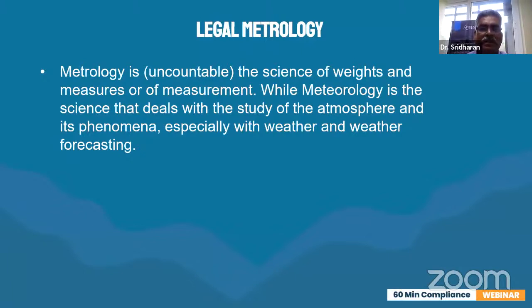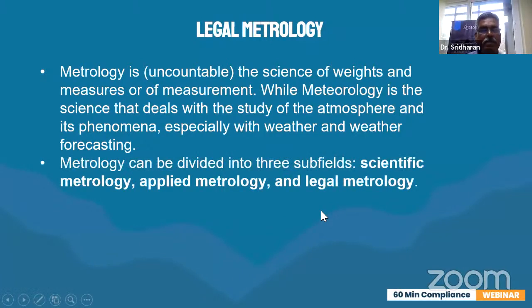Metrology is the science of weights and measures or of measurement, while meteorology is a science that deals with the study of the atmosphere and its phenomena, especially with weather and weather forecasting. Metrology can be divided into three subfields: scientific, applied, and legal metrology.